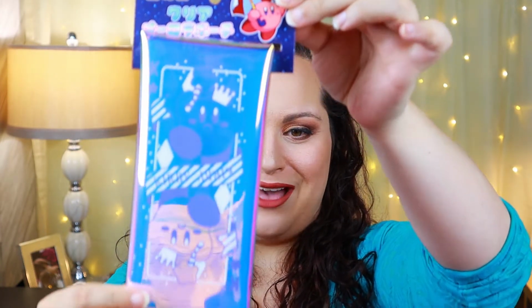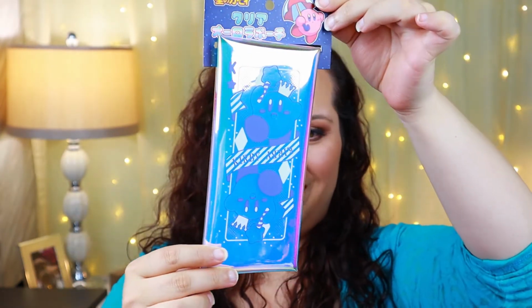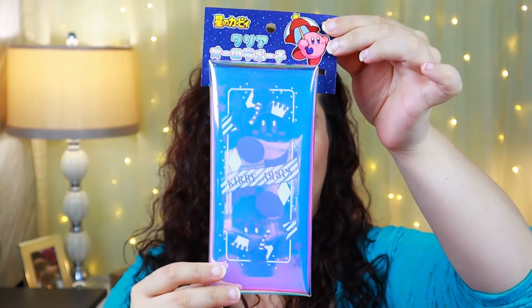All right, let's go to the next item. There are still several things in here that are cute. So the next item I have is adorable. It is a Kirby holographic makeup pouch. I don't know if this is gonna show up on camera for you guys, but it is super cute.